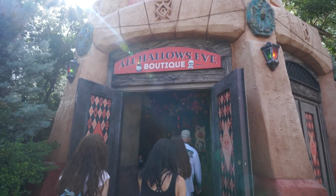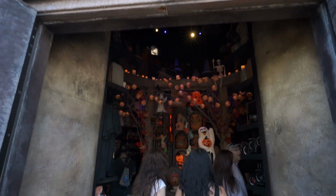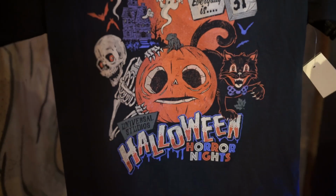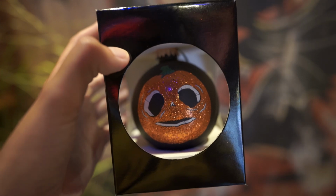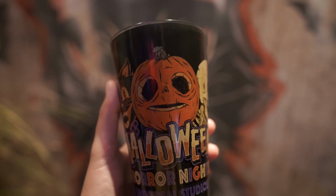Here it is. The Hallows Eve boutique is back in Halloween mode, and the theme for the season is pumpkins. The place is filled with pumpkins, and they just put out some new Halloween merchandise with Halloween Horror Nights branding on it, and they have brought back a fan favorite character from last year, a little guy known as Lil Boo.